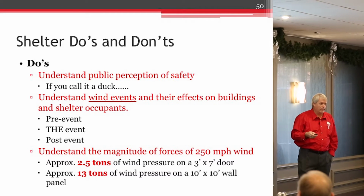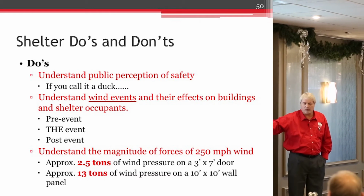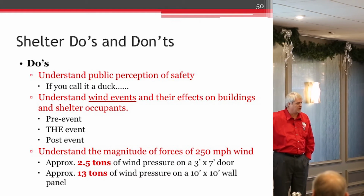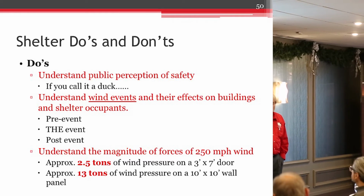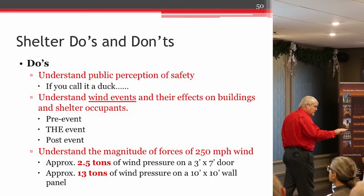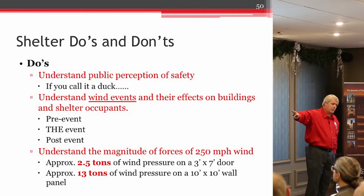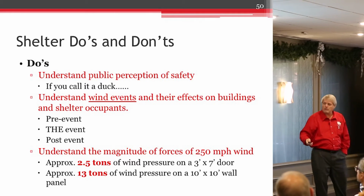And you got to understand the magnitude of what we're talking about here. 250 mile an hour wind, the pressures are incredible. On a 3070 door, it's 2.5 tons of pressure on that door. On a 10 by 10 wall, it's about 13 tons of pressure. That's just the wind pressure. That's not taking debris into account. That is just the wind pressure. It's incredible.